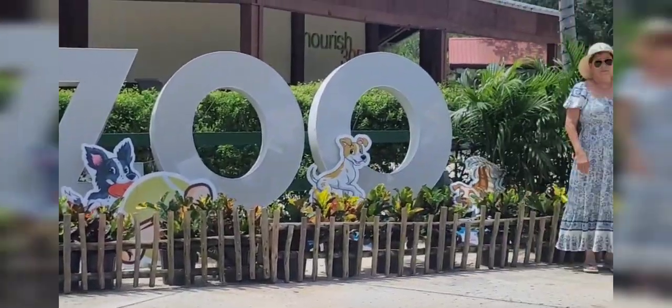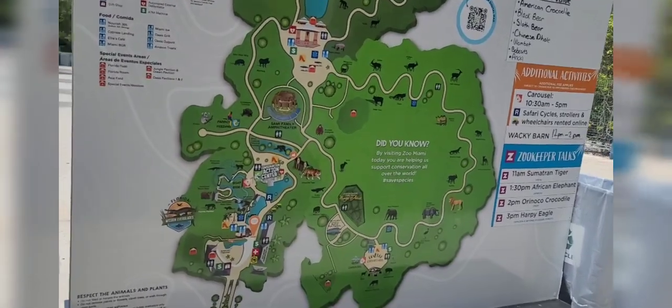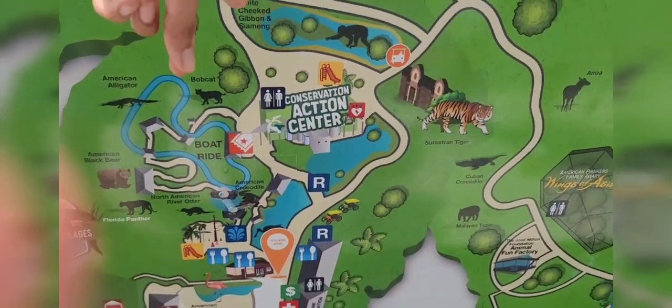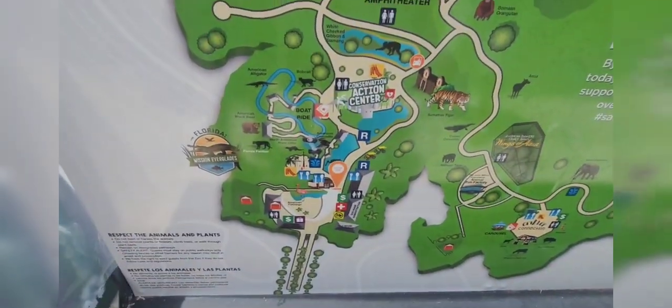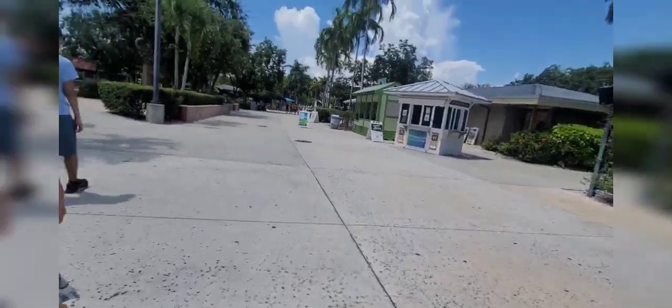Alright, let's take a picture. Let's take a picture of the sign. Zoo Miami. Zoo Miami. And now where are we? Here's the map. So whoa, you are here. So what we can do is just go along the left side, just follow the left. Yeah, see? Okay. Oh, okay, let's go. All right, and the adventure begins.